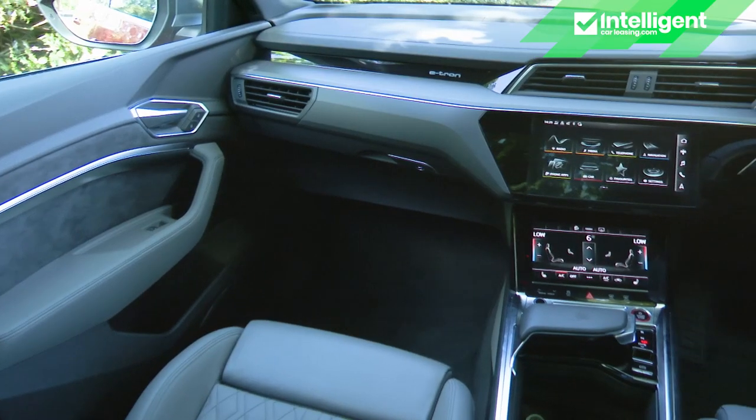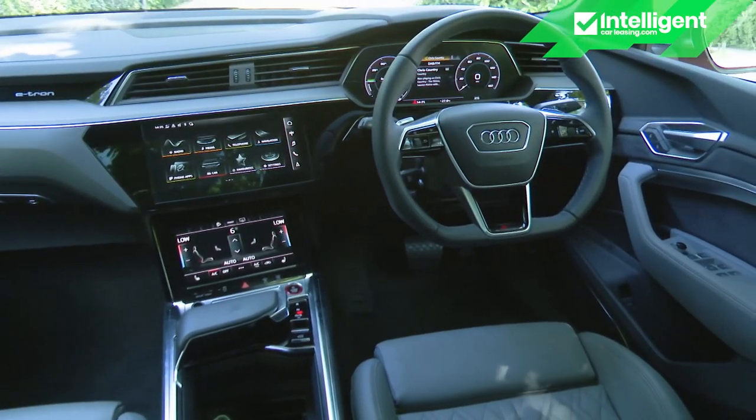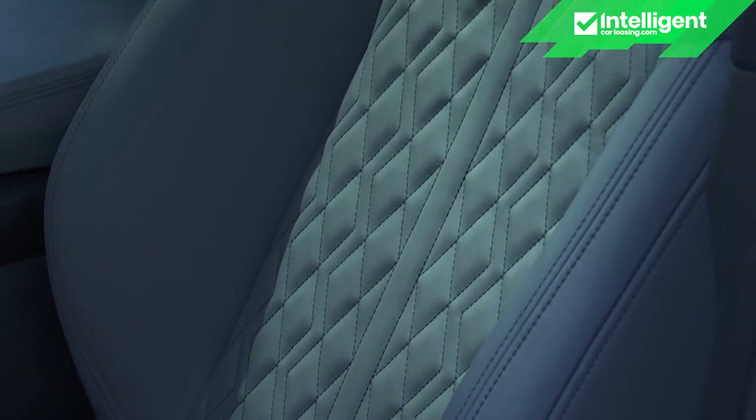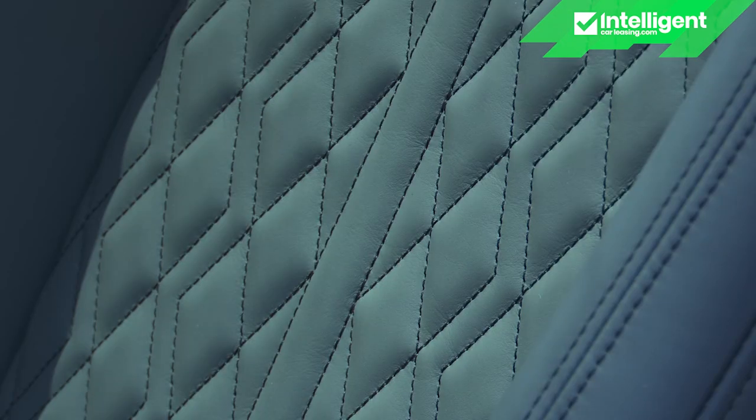Unique e-tron elements include this wraparound trimming arc, which envelops the outer perimeter of the dash, plus there's orange-themed lighting around the cabin at night. And the backrest upholstery stitching is designed around a motif which is reminiscent of electrical circuit boards.